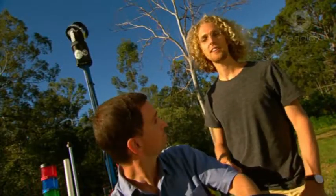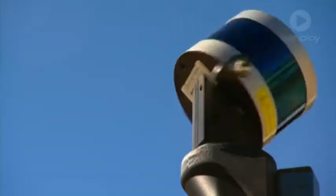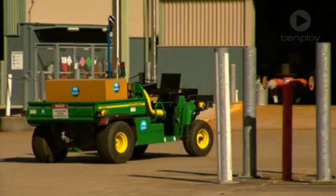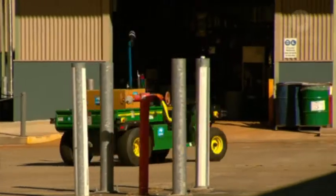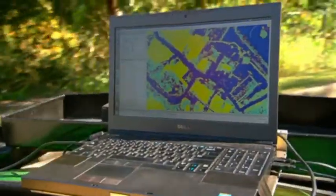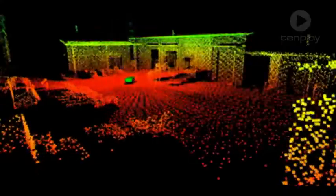We give a UGV a different kind of vibe with this. This is a 3D mapping sensor called a LiDAR. This stands for light detection and ranging. It uses a laser to scan thousands of points per second. When the laser hits a surface, the sensor measures its exact distance from the UGV. Our onboard software then uses these thousands of separate measurements to build a very precise 3D map.